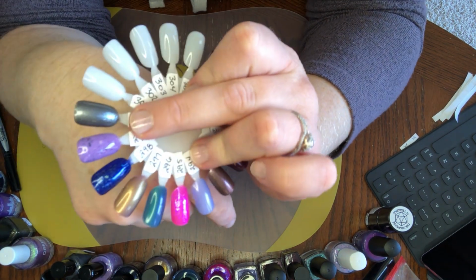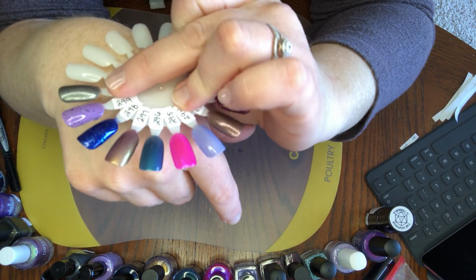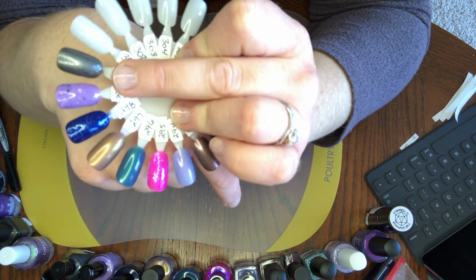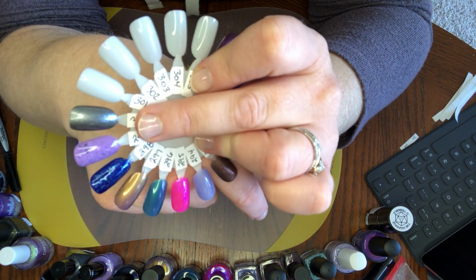So Pewter Perfect, third and final coat, super metallic silver, almost more of a gunmetal silver. It's not a super bright silver. It's really, really pretty. And I don't know that there was much of a difference between two and three coats, so you're probably good with two coats.